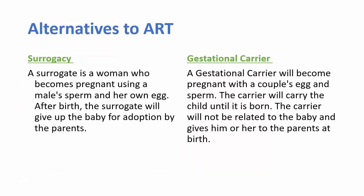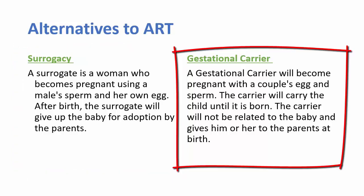The second option is known as a gestational carrier. The gestational carrier will become pregnant with a couple's egg and sperm. So mom will give her egg, dad will provide the sperm. They'll be fertilized. The carrier will then not be related to the baby. She'll carry the baby full term, and then once she's given birth, the baby will go to the parents. So those are the two options for couples that choose not to use ART or artificial reproductive technology.